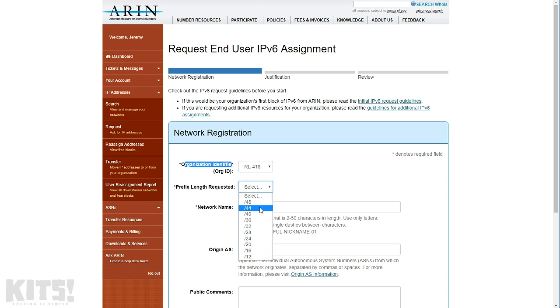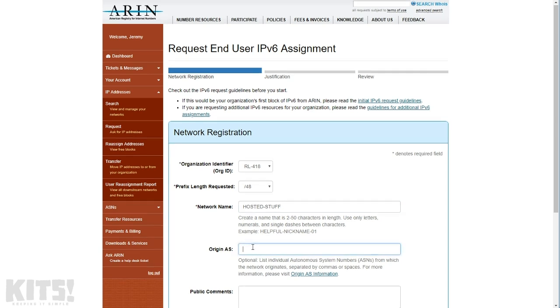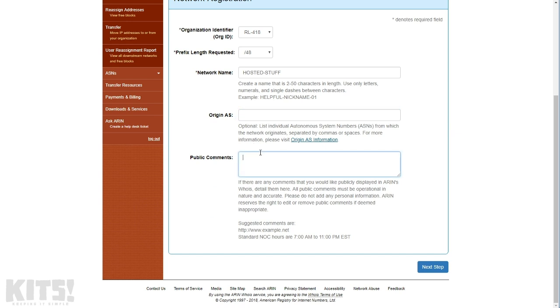It's going to ask for a prefix length, throw a /48 on there, and then you get to name your network. This is whatever you want to name it. Hosted stuff. You'll then type in your autonomous system number or wherever you're going to originate that block from, and any comments you want to add onto it. Now, everything in here is publicly viewable. So obviously you're not going to want to put anything sensitive.